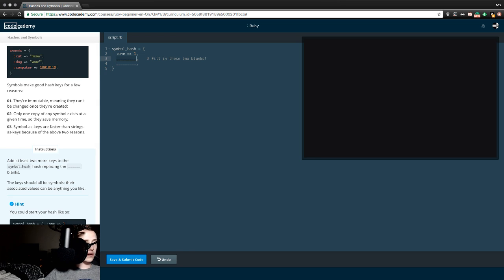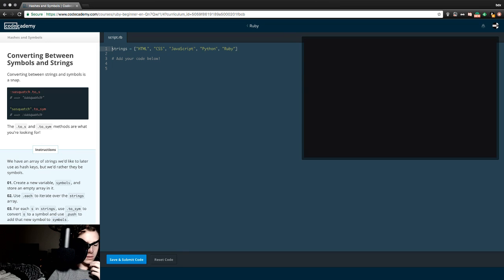So let's do 2. Deuce. Race. And they say add at least two. And they've got the comma. So let's just go ahead and add a third, which will be 4. Oh god, we did that wrong. Equals 4. And we're good. Save and submit. 1, 2, and 3, and 4. Green check mark. Good, good, good.